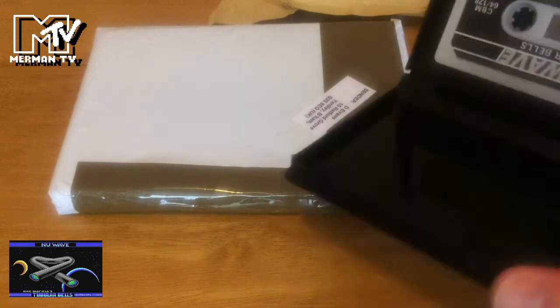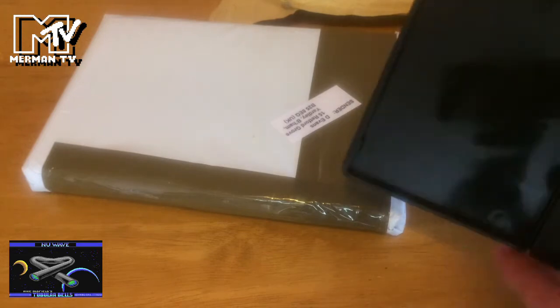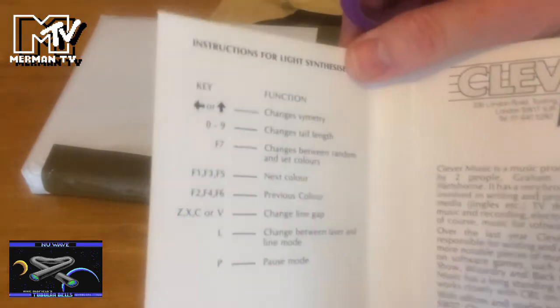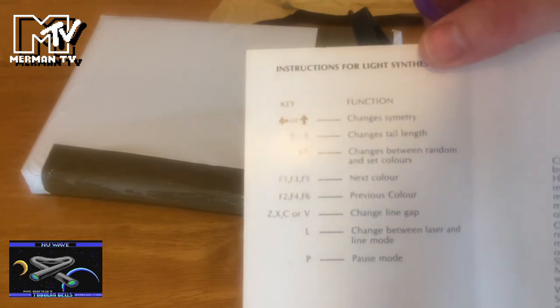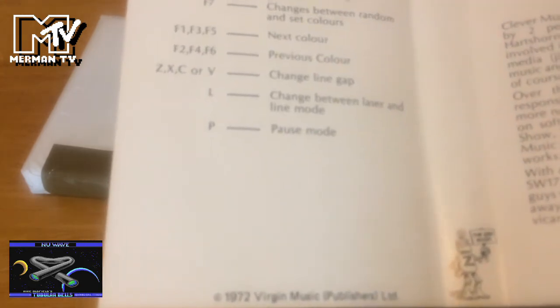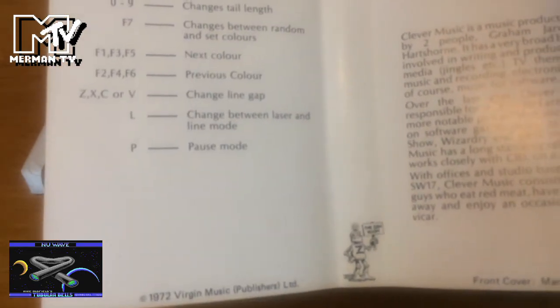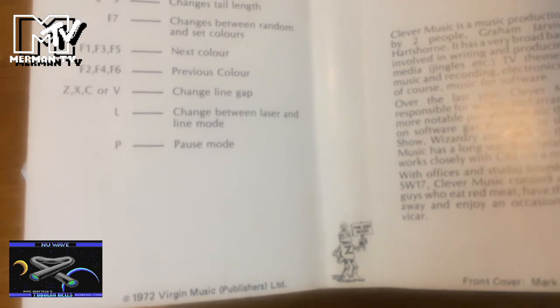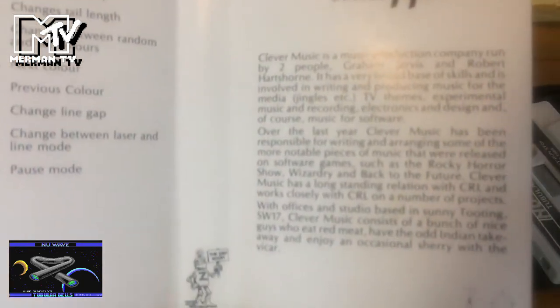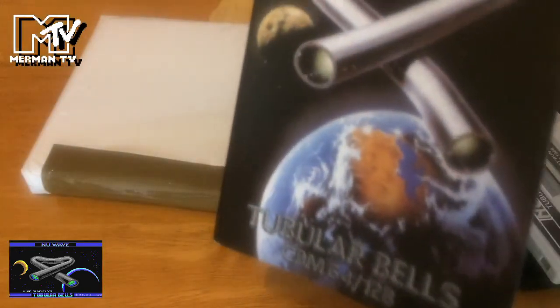So, if you've not heard of this before, it's the Commodore 64, and it's basically a light synthesizer similar to the work of Jeff Minter. You have set controls, and it draws lines on the screen. And you see copyright Virgin Music Production publishers there. The Zen Room, which is CRL's in-house programming team, and Clever Music, Graham Jarvis and Robert Hartshorn. And it took a lot of tracking down, but Chris Abbott eventually found out more about them. Front cover artwork by Mark Bromley, based on Tubular Bells, obviously.